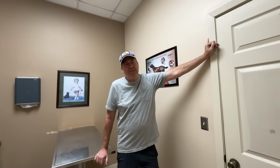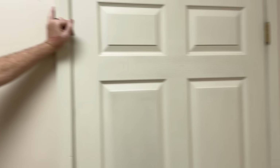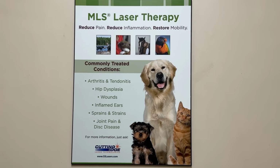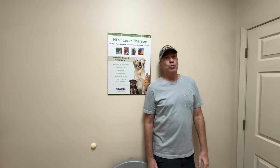So at the vet, I'm just kind of reading the posters, and there's an MLS laser therapy, which is looking pretty good to me. It's got reduce pain, reduce inflammation, restore mobility. What does it have on it that you think you have? Arthritis and tendonitis, hip dysplasia, wounds, inflamed ears. Some of those may not apply, but maybe you have inflamed ears. That's why you can't hear anything. I'll be right here next to that. Works for Kevin.